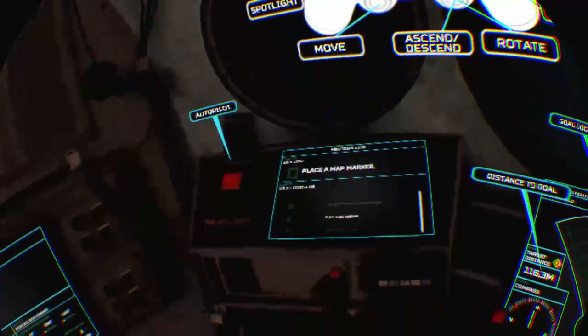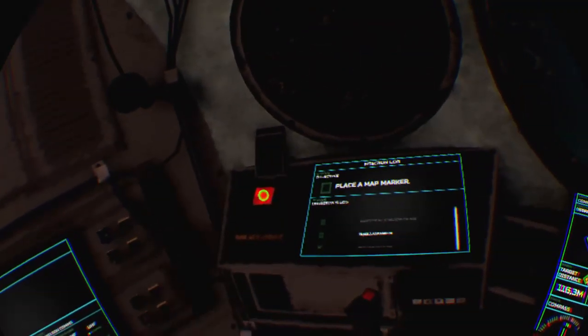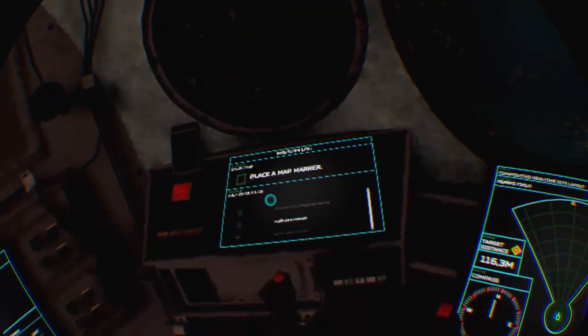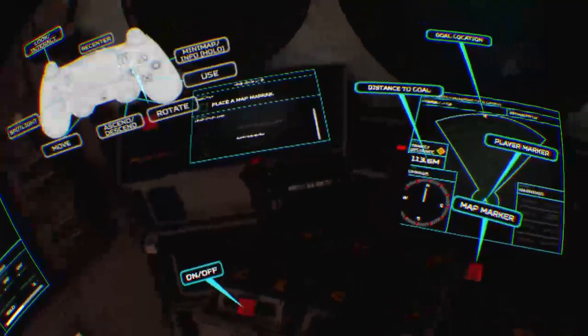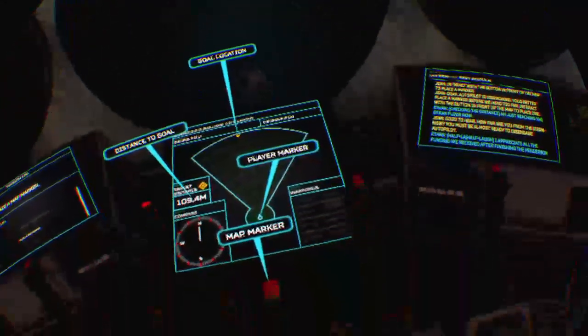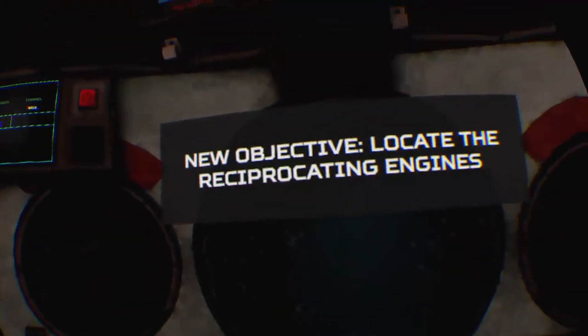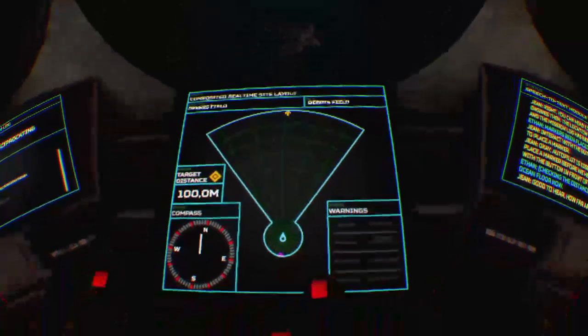Interact with the button in front of the map to place a marker. Marker's been placed. Right. You can head towards the reciprocating engines then. The location is marked on your map, and the mission log has been updated.